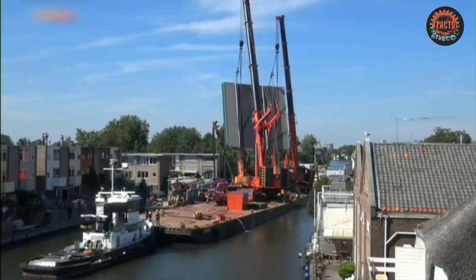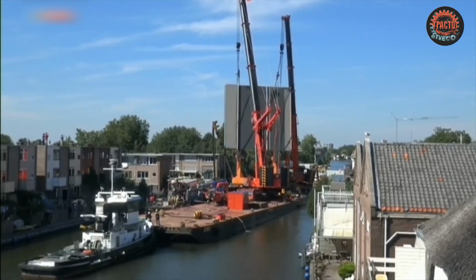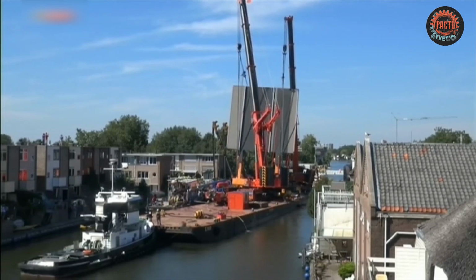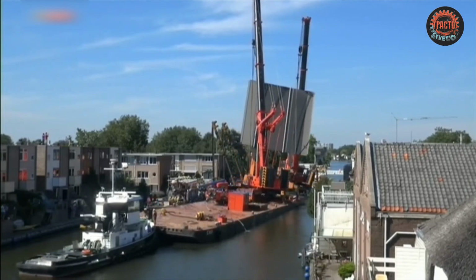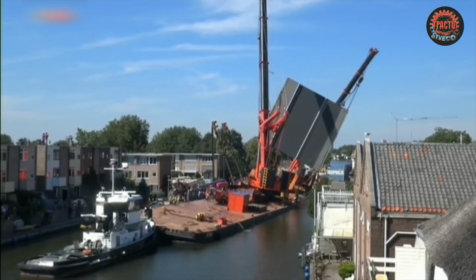I'm no construction worker, but installing a crane on a boat seems smart. This mistake unfortunately caused 2 cranes to collapse, causing 12 injuries and a lot of property damage.